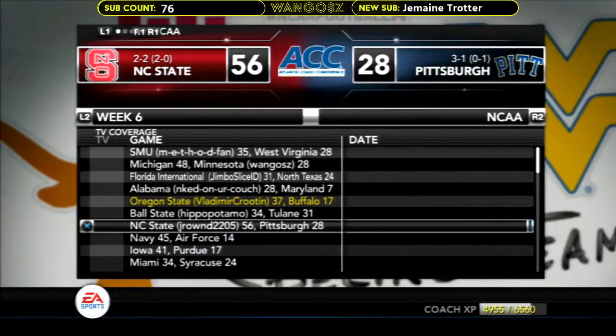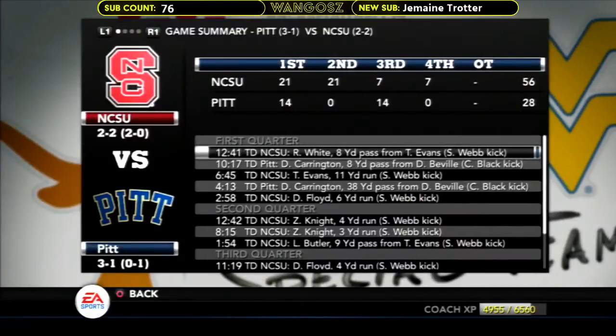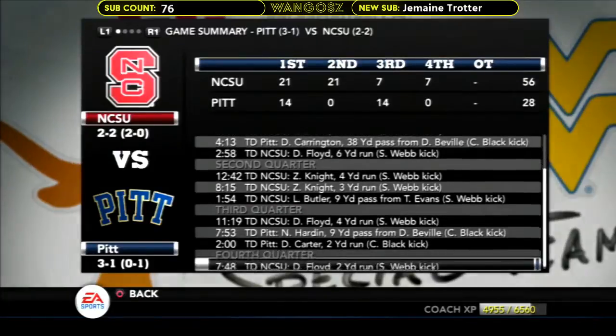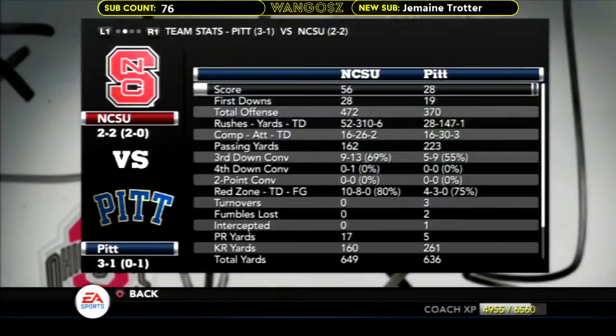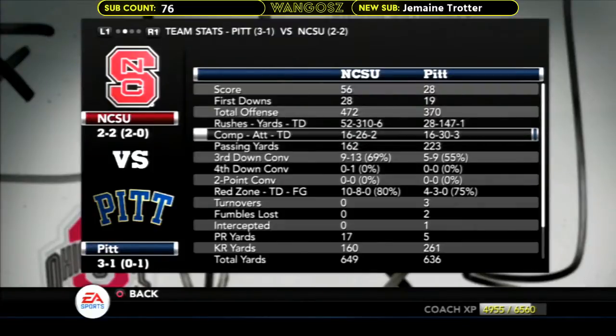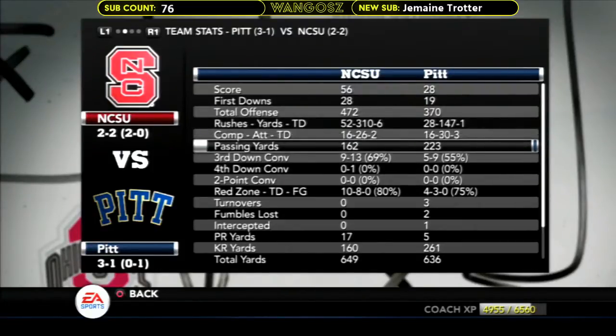NC State routed a previously undefeated Pittsburgh team. Not close at all. They pounded them 472 to 370. 3 turnovers to none. That explains why they got doubled up a little bit. Pittsburgh threw the ball a little. Well, both at the same one. It was a relatively even passing game.